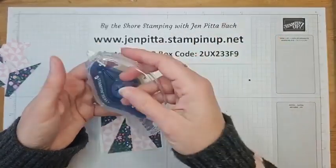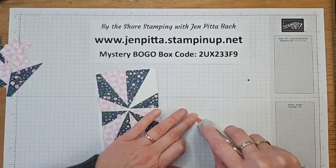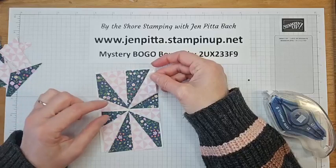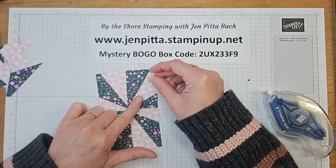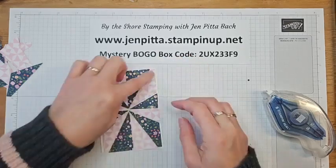I know sometimes adhesive can be expensive, but it makes a huge difference if you buy the crappy stuff versus good stuff. So it's one of those things where you hate to spend the money on it, but you don't want to skimp, because otherwise your projects aren't going to last the way you want.